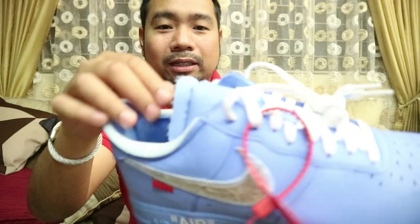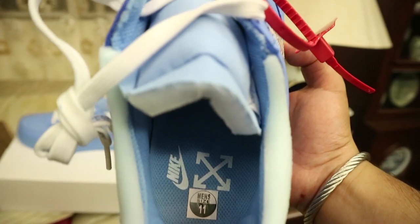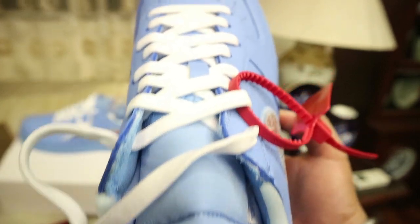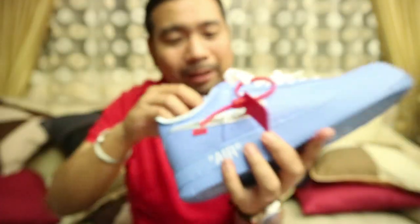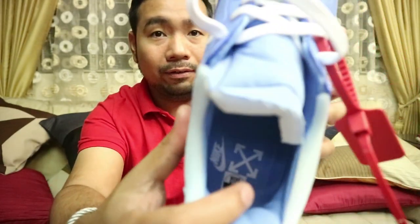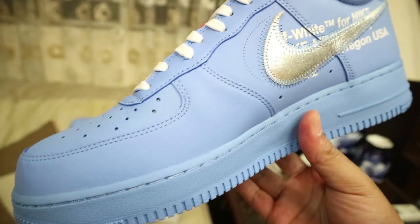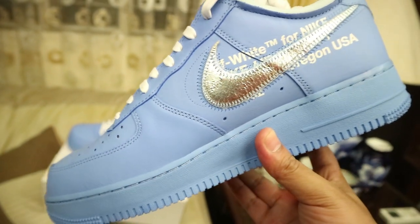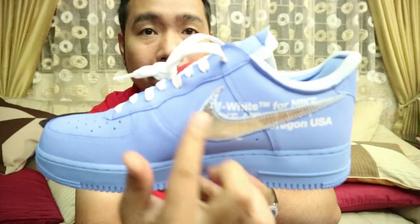You will see here na it has a deconstructed vibe dito sa sock liner, even dito sa tab. Ayun, instead na Nike, meron siyang off na nakasulat that represents Off-White. Nasa side pala yung tag niya. Inside the sneaker, you have a mesh sock liner as well, and you have an insole with Off-White and Nike logo. Now, on the medial side of the sneaker, you will see the same swoosh, wrinkled silver swoosh na tinahi dito sa side, as well as the Off-White paragraph.